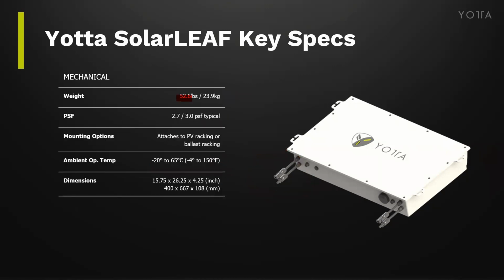As I mentioned, 53 pounds is the weight of the device. Again, two ballast block replacements. Instead of lugging up concrete onto the roof and just putting that for a ballast block, you can actually utilize this particular product and use that in place. We're actually taking that weight and making it useful.